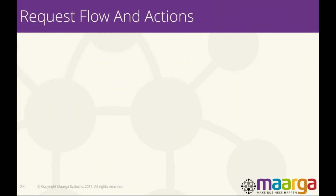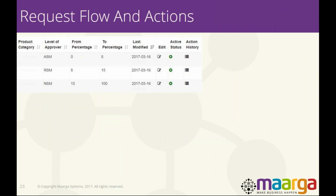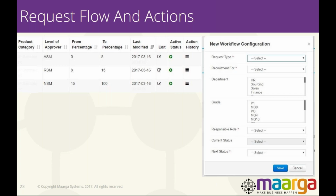Now, I talked about the request flow through approvers. In the example that I spoke about, the decision matrix for the workflow process determined the final approver based on the percentage of discount that was offered to the customer. So if they were going to offer anywhere between 8% and 15% discount, that was going up to the regional sales manager. The request needed to be approved at every level until the RSM approves it. So that's what I meant by the approver flow.